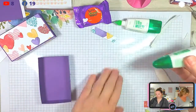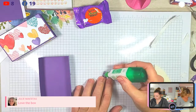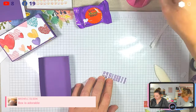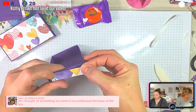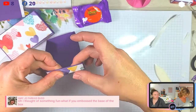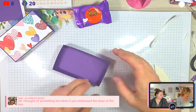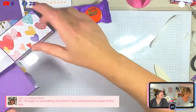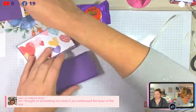Aw, Julie said, love the box. Isn't it fun? Aunt Mike said the box is adorable. Yeah, they're super easy, super quick to make. Amy said, what if you emboss the base of the box? Ooh, that would be cool. That might work. I've never done that. Amy, if you do it, let us know how it worked out for you.